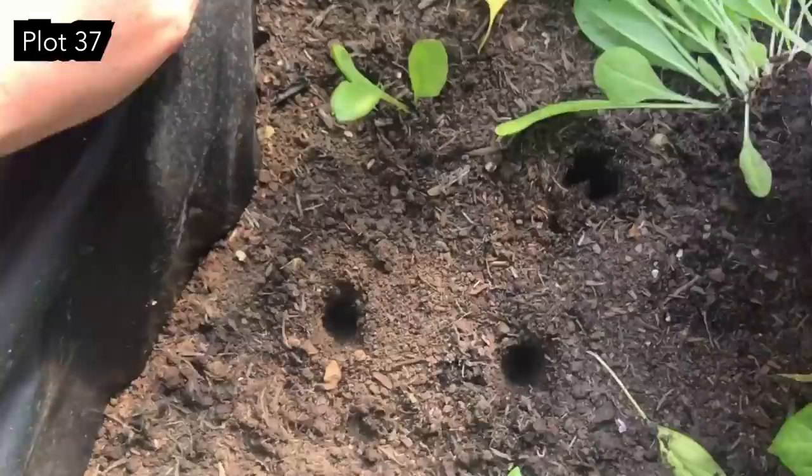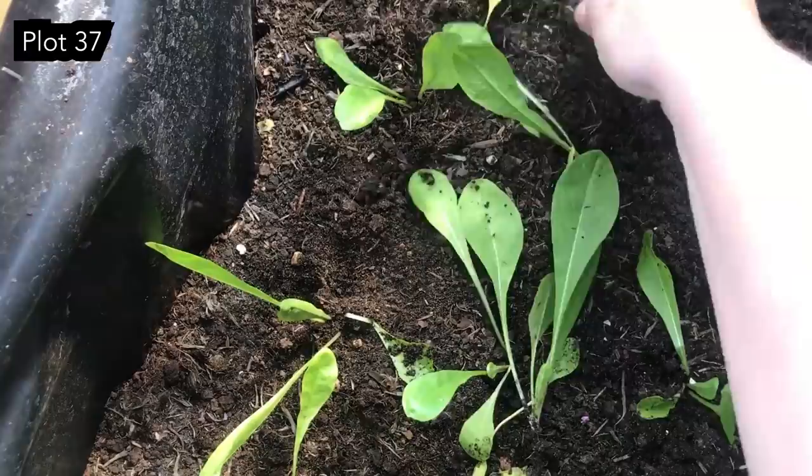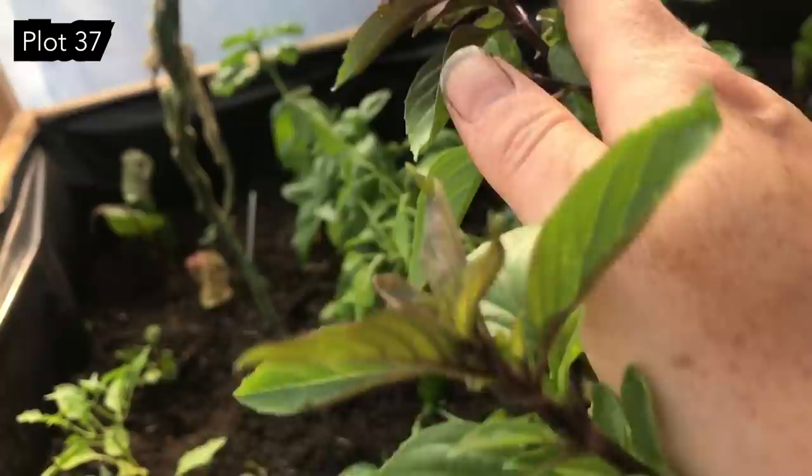I'm planting these little cos lettuces actually quite close to the Thai basil, but the Thai basil isn't going to last that much longer, so by the time these need the space, the basil will be out of the way. But at the moment I'm leaning right over it, and it's still flowering beautifully, and my goodness, it smells so strong. It's like putting your head in perfume.